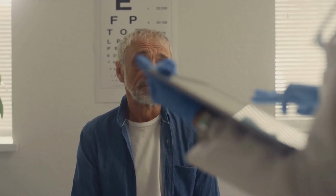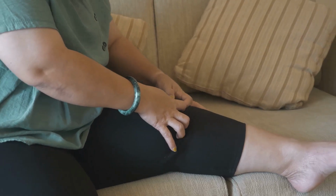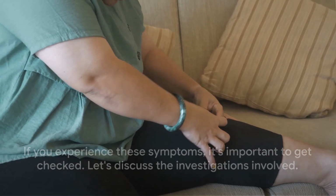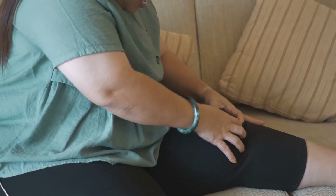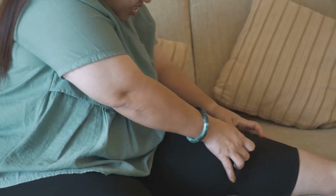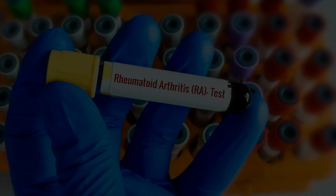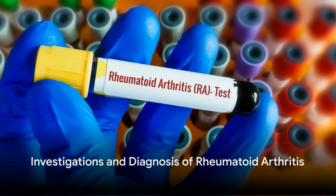Generalized fatigue, low-grade fever, and unexplained weight loss are other symptoms that might accompany RA. These symptoms are often subtle and can be easily overlooked or attributed to other causes. But remember, if you're experiencing any of these signs, don't ignore them. If you experience these symptoms, it's important to get checked. Let's discuss the investigations involved. How is rheumatoid arthritis diagnosed?